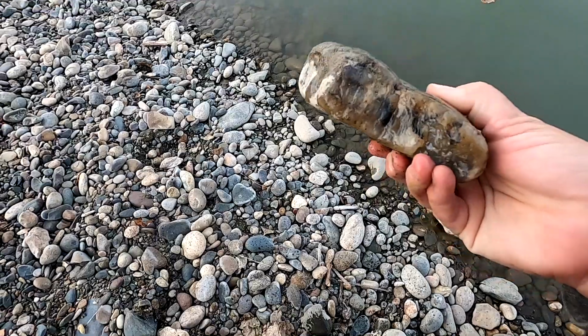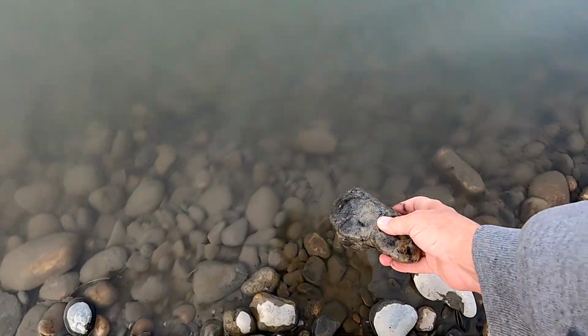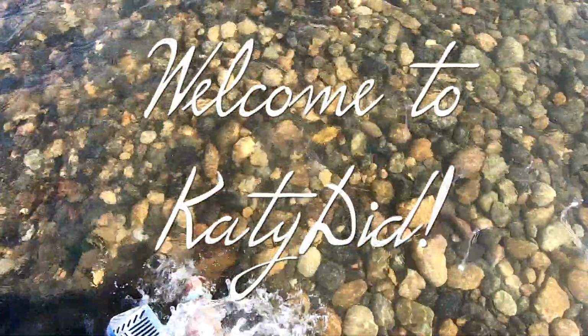Oh, I was just feeling so sad about having to turn around without having found what I know is still hiding here. And I found this one, which is chunky. So many beautiful rocks.